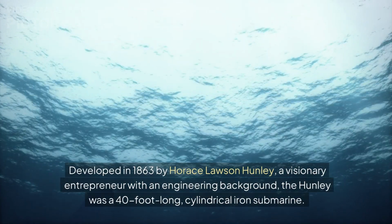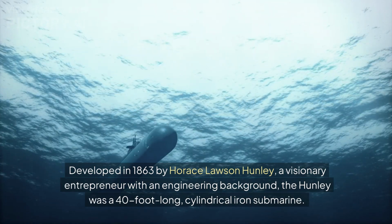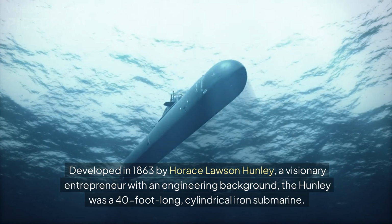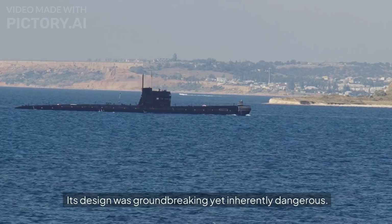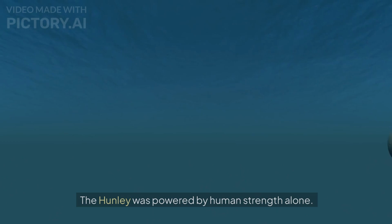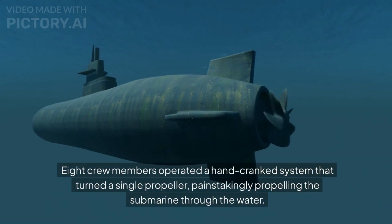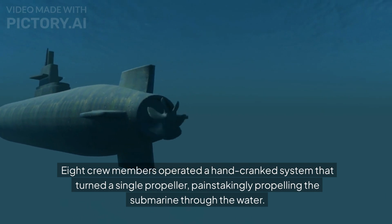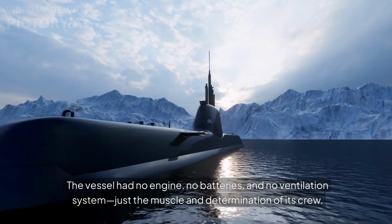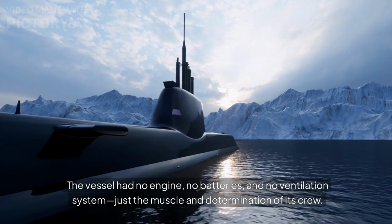Developed in 1863 by Horace Lawson Hunley, a visionary entrepreneur with an engineering background, the Hunley was a 40-foot-long, cylindrical iron submarine. Its design was groundbreaking yet inherently dangerous. The Hunley was powered by human strength alone. 8 crew members operated a hand-cranked system that turned a single propeller, painstakingly propelling the submarine through the water. The vessel had no engine, no batteries, and no ventilation system, just the muscle and determination of its crew.